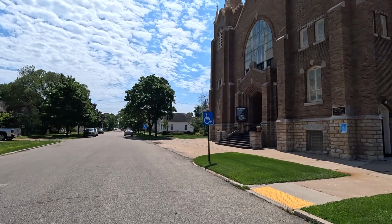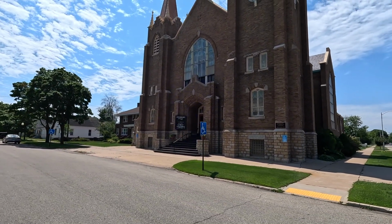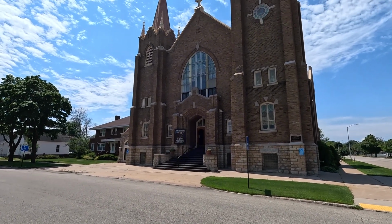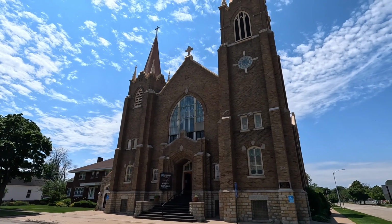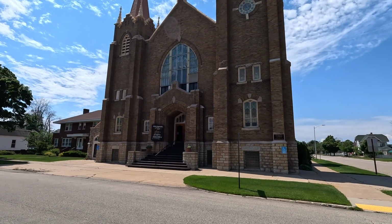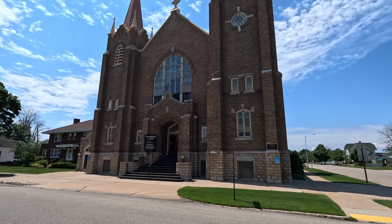Look at this one. So you got a Catholic church, St. Patrick's, which was on 12th. No longer used. Then you have this Lutheran church here, built in 1912. So a difference of 7 years apart on these two churches.